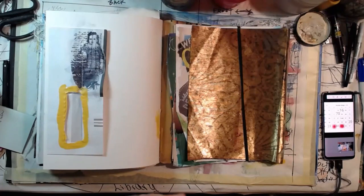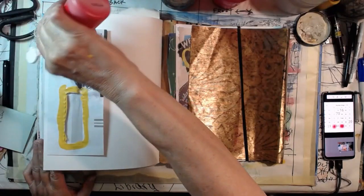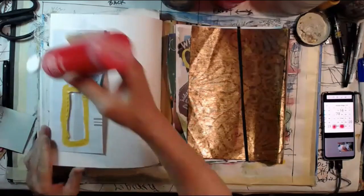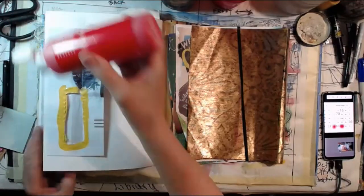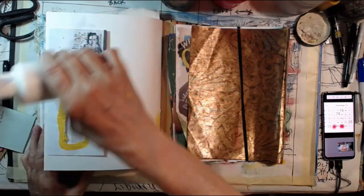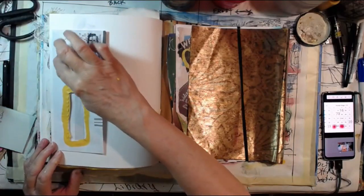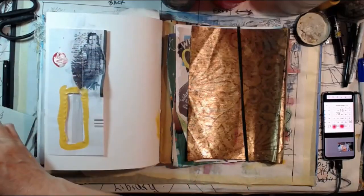And here's some red. Red. Come on, red. I don't want a whole bunch there. That's good. And then I'm going to mix that with some white to get pink. That's right. Do our art first. Ew, and there's something gooey in there. Ew.